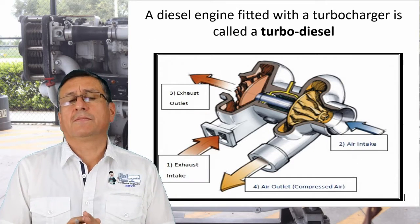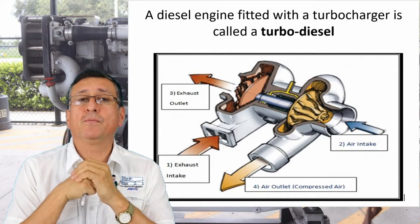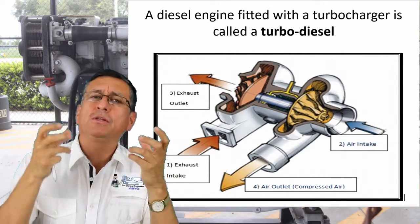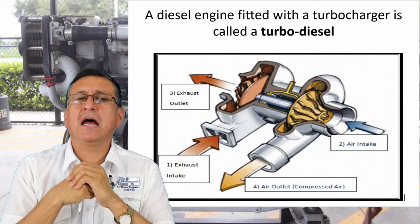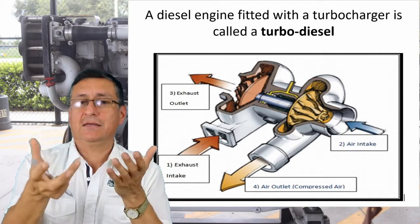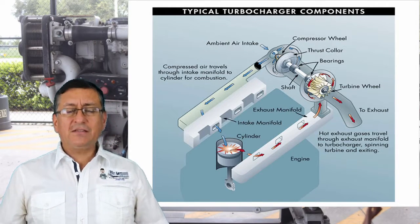And this is a good picture of the turbo. We are going to start with the turbo, and we are going to check the parts of the turbo, how the turbo is composed, what is the function of each part, and how those parts work in that system, in that wonderful design, that wonderful system. Let me explain this picture.